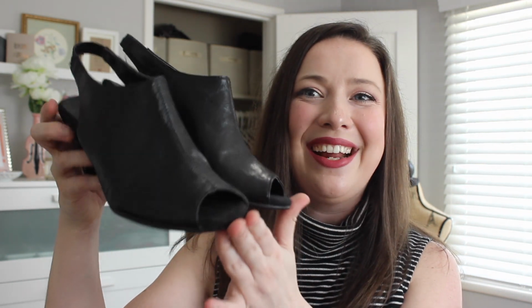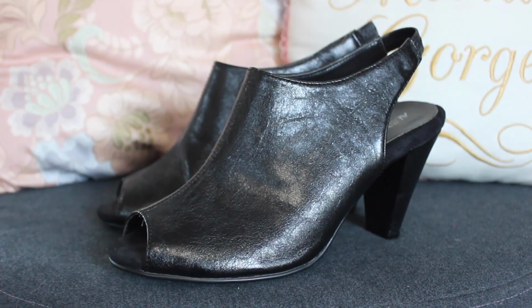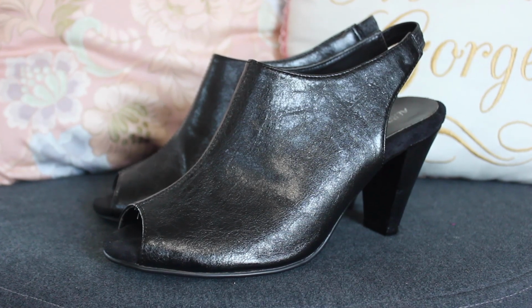So the first pair that I got was this amazing little pair of Aerosoles slingbacks with the little peep toe here. They are in perfect condition and fit so well. So I know that I'm going to wear these a ton for the upcoming season, so super happy to find these ones.